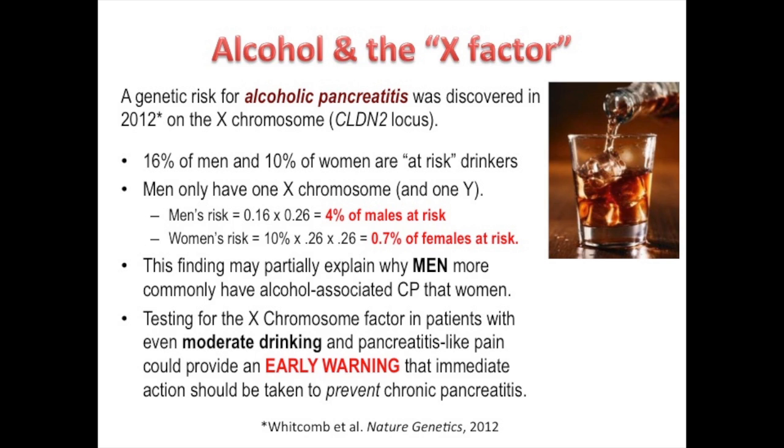But by testing for this early in patients who are drinking and have abdominal pain, we may be able to identify those patients who are at high risk of developing chronic pancreatitis. This could be an early warning and a chance for intense intervention. And as we understand how the claudin increases risk, we may be able to provide targeted treatment to prevent these people from having a horrible disease.